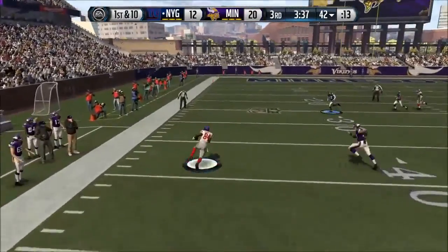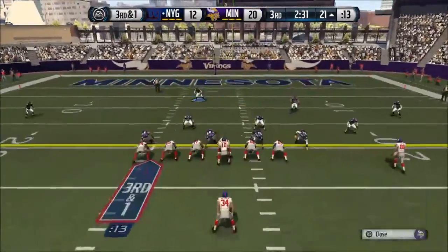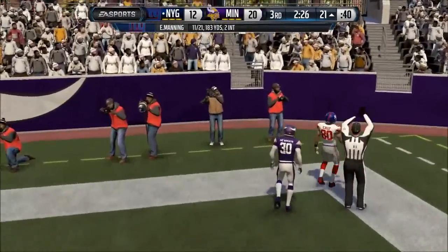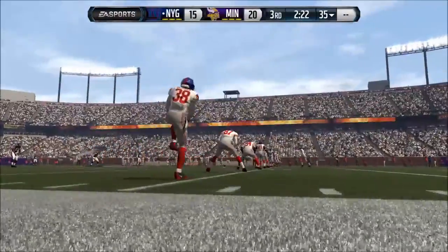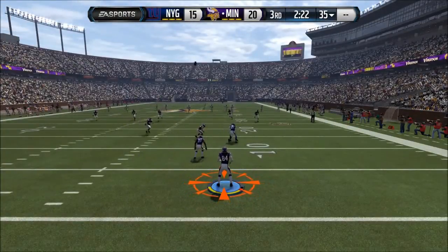1st and 10, they're going to go to the tight end for a big play. Larry Donnell, he gets laid out, but he does have a nice catch. 3rd and 1 now, they're going to play action, going to throw it up deep, and that's incomplete to Victor Cruz. They're going to have to settle for another field goal, and they're going to make it a 5-point game again. Now, on the ensuing kickoff, really need to have another spark out of Cordarrelle Patterson and see if we can get it here. Cordarrelle Patterson going to catch that.